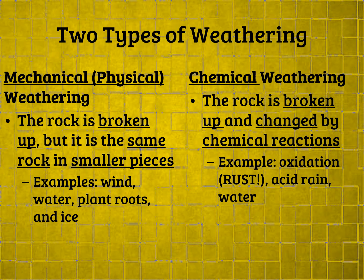So technically, I could pick up all those pieces of sediment that it created and I could put them all back together and have the original rock. Some examples of physical would be wind, water, plants, roots, and ice. So the ice wedging where it's breaking off pieces of rock. Those are all physical or mechanical. Again, it's broken up into little pieces, but it's still the same rock.